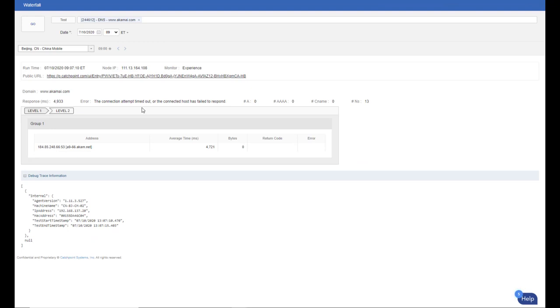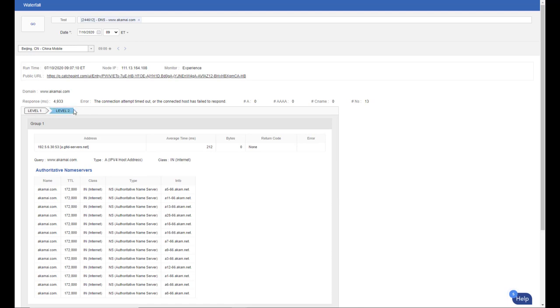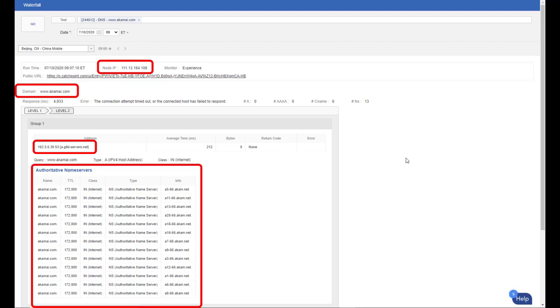And this takes me to a very detailed view of the DNS transaction, showing me every level in this DNS transaction's journey. This transaction only has 2 levels, so I'm going to click on level 1 to see how things started. So here I see the IP 111.13.164.108, and this is Catchpoint's test system located in Beijing, running the DNS test to www.akamai.com. IP 192.5.6.30 is VeriSign's global registry located in Reston, Virginia. This uses one of the authoritative name servers listed below to resolve this namespace.